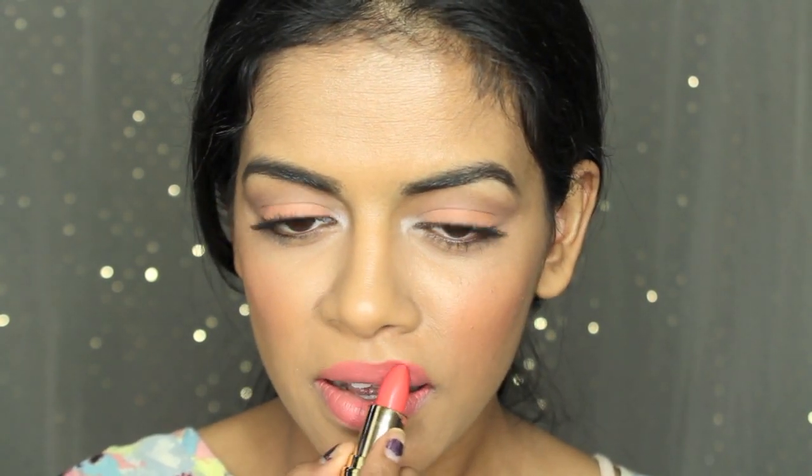Next, I'm going to use Gerard Cosmetics lipstick in Tequila Sunrise. Now, I love this color. It's such a beautiful color, which is why I got it, but I'm actually disappointed by the formula. It clings to the dryness. It just makes my lips look drier than they are. Even if I exfoliate, it's just flaky, and yeah, it's just not as pigmented as I would like. I just really love the color though, so I still used it because it's just like the perfect coral color.